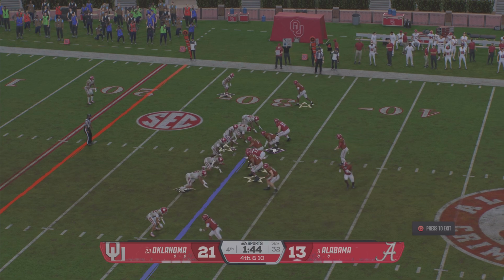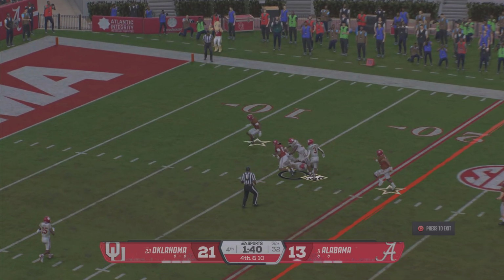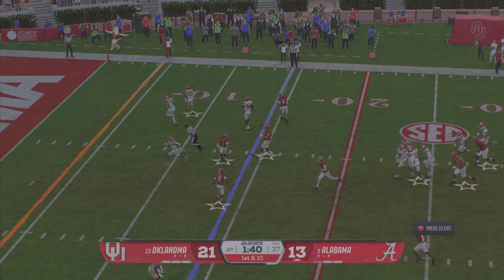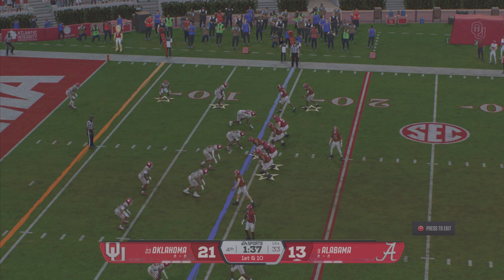Back now goes in motion. Defense will have to adjust. Makes the catch, and that is enough for a first down. They get him on the ground finally, but it'll be first down from the 14.